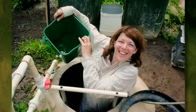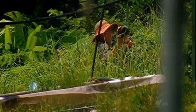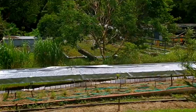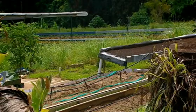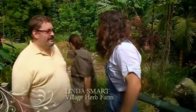Neil and Linda arrived in Australia 5 years ago from the UK via Hong Kong to start a new life. Neither of them knew anything about farming, but have still managed to turn a simple tree change into a thriving business. Herbs. Definitely. That's the business we're in. Not that you're seeing it right here, but down here we have the hydroponic facility. Should we take you for a walk down? Yeah, let's have a look. OK.